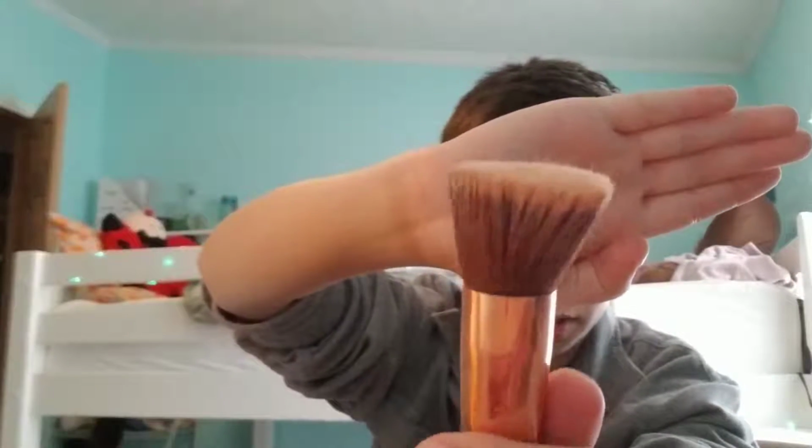So clean your brushes, just clean your brushes. But also, if you clean your brushes too much, the bristles will start to fall out, so don't do it every day, or after every makeup. Don't do that. That's bad. The bristles will start to fall out, as you can see on here. It's starting to fall out.